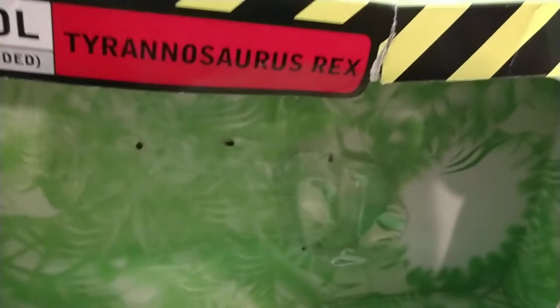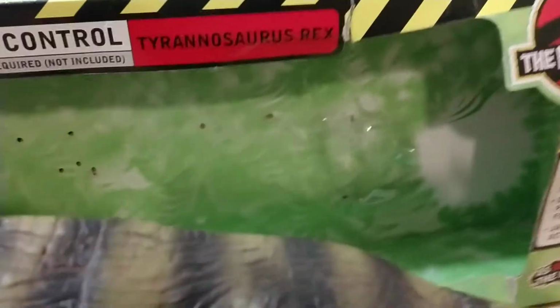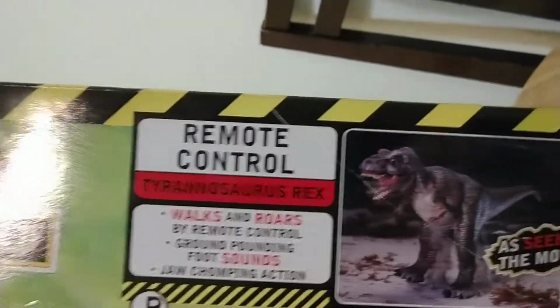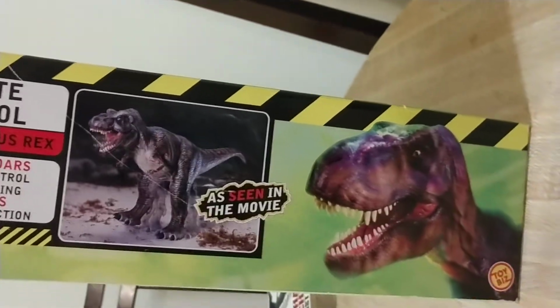Toy Biz. Interesting thing. This is one of the few Lost World or any Jurassic toys that was not made by Hasbro / Kenner back in the day. Toy Biz actually got their start being a longtime maker of Marvel superhero toys. In fact, throughout most of the early to mid-90s, that's what they were popular for. Yeah, I know, I probably should edit that score in more properly, but I don't have any software.